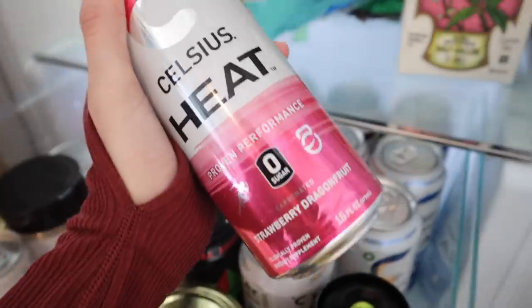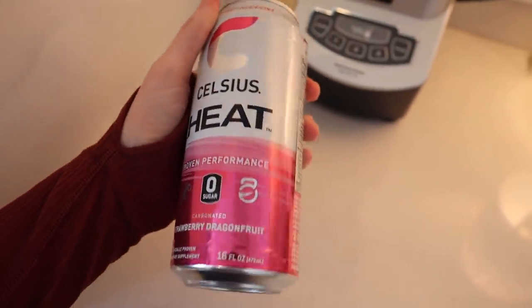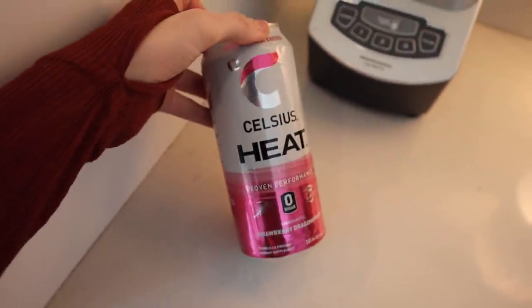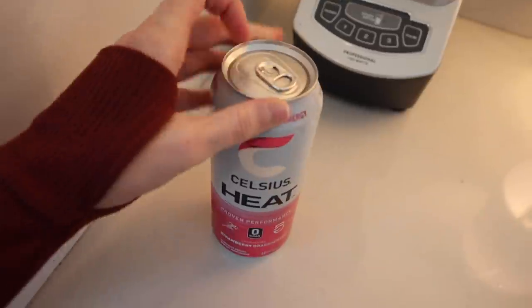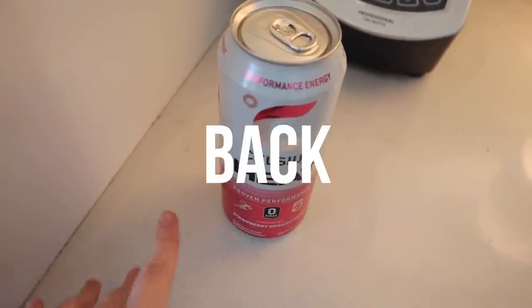It's just freaking amazing. I've kind of went on an energy drink binge, trying all the different flavors, and by far the Celsius Heat is my favorite, and I think it's just better in terms of ingredients and stuff. So I'm gonna drink half of this and then go work out. I think I'm gonna do my back today and maybe my abs.